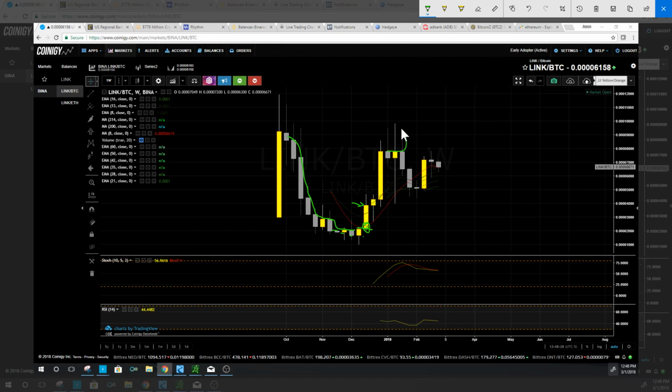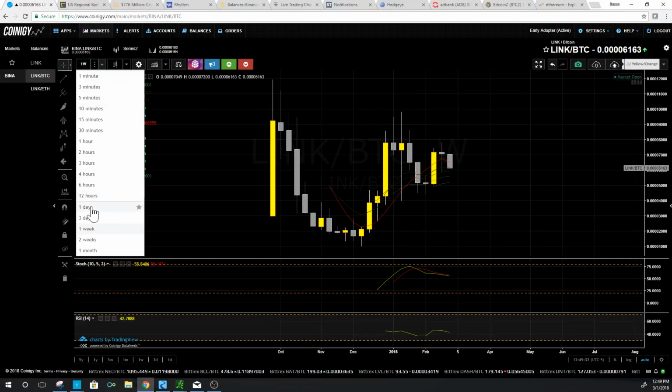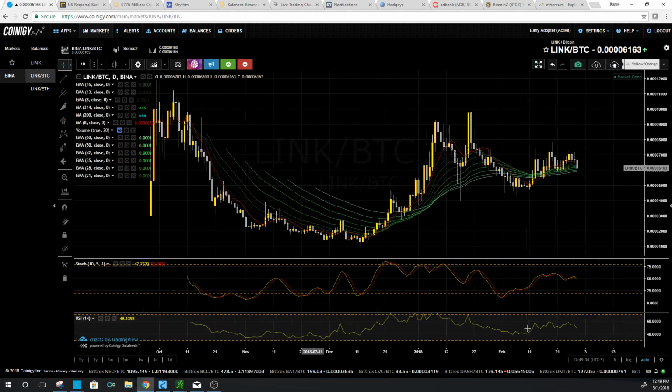Some pretty decent topping tails up in this region, around 8,000, 9,000 sats, followed by a pullback to the 8, made a higher low. So this market is longer term bullish. It's in an uptrend technically. The cycle doesn't have much to work with. When we go to the daily, much better cycle.